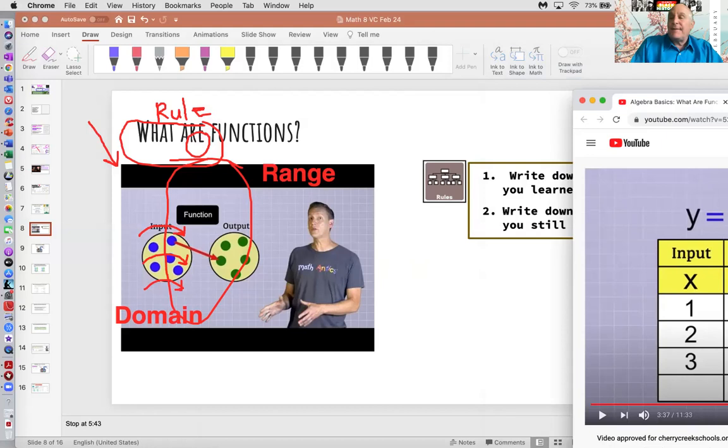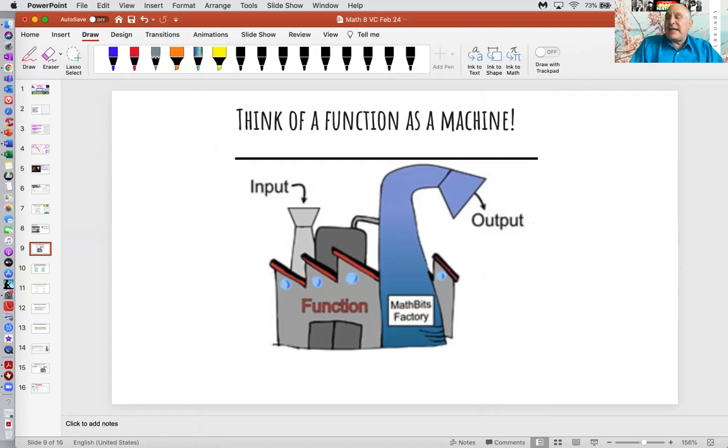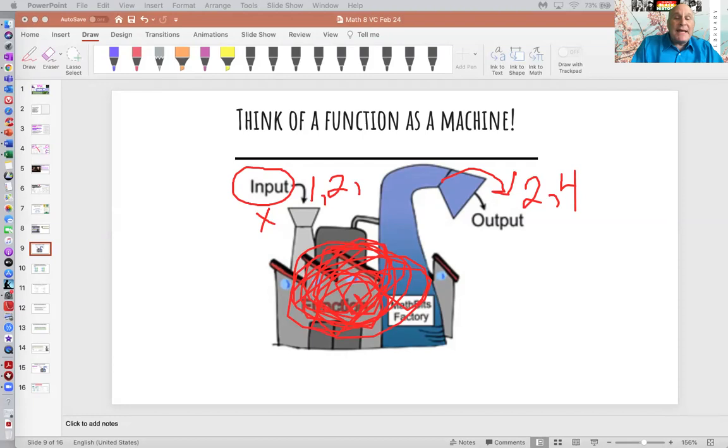Okay, so let me go ahead and go to that slide. I think this will help you with your understanding of functions. Think of a machine, like a giant blender. What am I going to put into the blender? Whatever I put in is called my X values. So if I put a 1 in and the machine cranks on it, it blends it, it does something to it, and then out pops a 2. Then I put in the number 2 and out pops a 4. And then I put in the number 3, I crank it through the machine and out pops a 6.